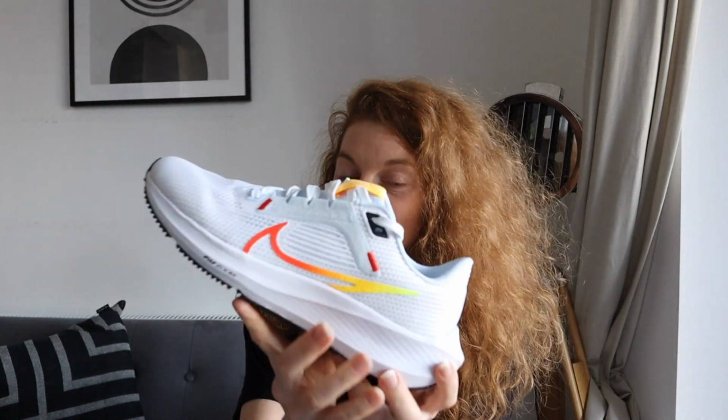A lovely run this morning, 16 kilometers. It was about 40 minutes easy and then 20 minutes steady and then back to easy pace with these shoes, the Pegasus 40, which really confirmed that the Pegasus is this shoe that never gets old but keeps getting better.